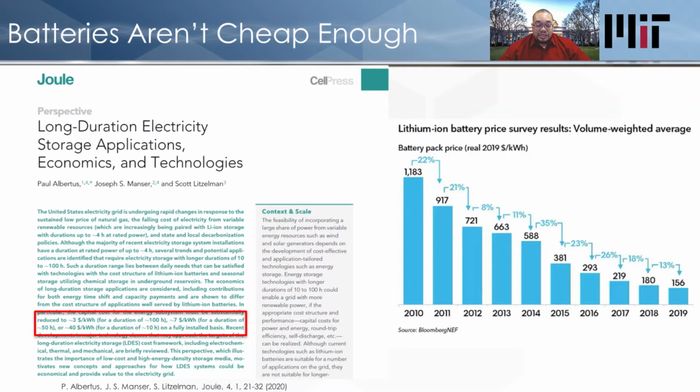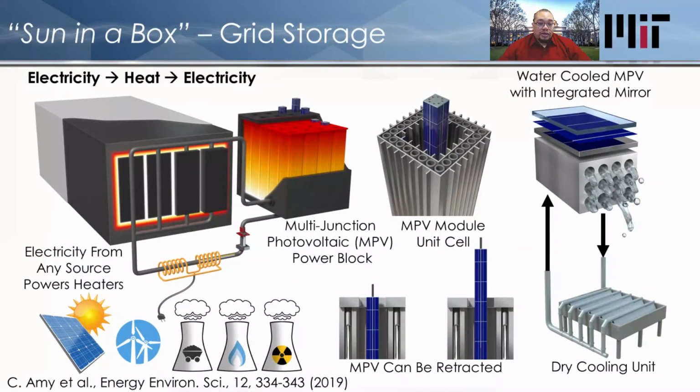But our technology can. The way our concept works is that we don't store electricity electrochemically the way it's done in a battery. Instead, we store energy as heat. Now, if you've ever taken a course in thermodynamics, you would know that taking electricity, converting it to heat just so you can store it, and then converting it back to electricity sounds like a really stupid idea.